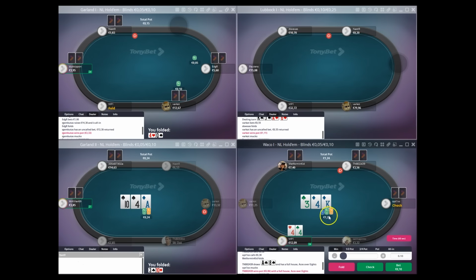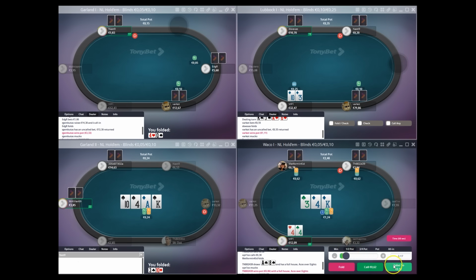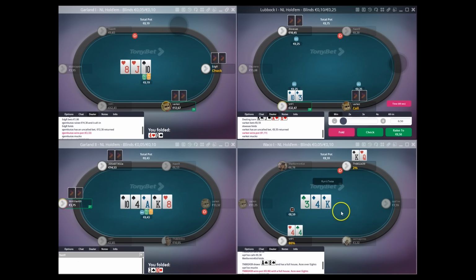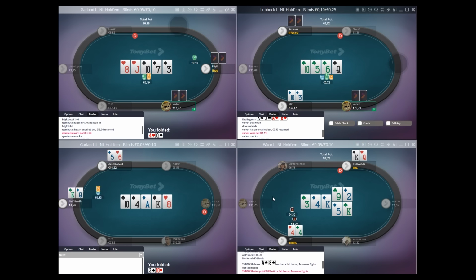I've chosen TonyBet because I personally really love this site. It's not very often a new site comes along and they are good. And by good I mainly mean the software. I've loaded 4 tables up quickly, the software is very smooth, everything feels very good. Plenty of game selection, lots of bad players. Everything just feels great, but mainly the software is what I'm talking about. It's just very quick and smooth and clean and really enjoyable to play on. So I was really quite shocked and obviously very pleasantly surprised that they were this good.